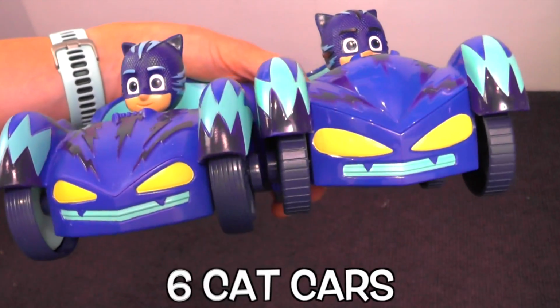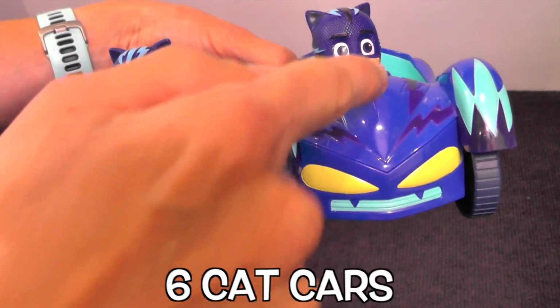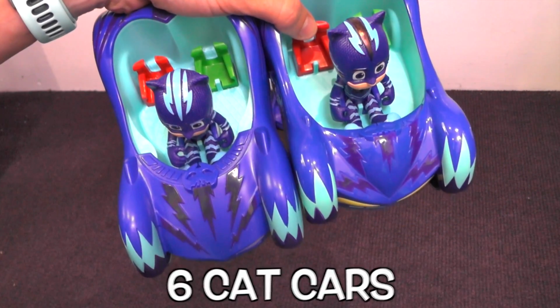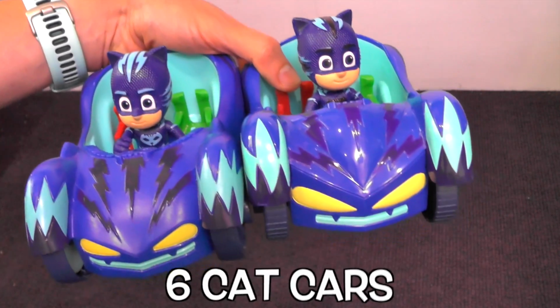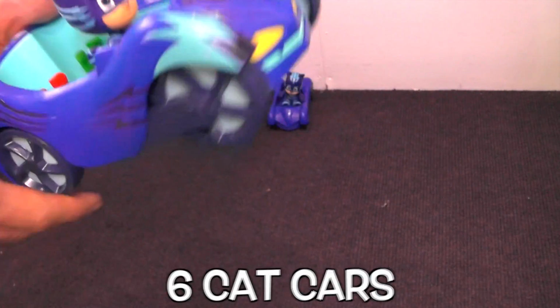On the front there, it's pretty similar. Can you see some differences? Look down here at the front. You see the lightning? The lightning is a bit different on the Nighttime Adventures Cat Car. It's been updated, isn't it? I think this one looks a little bit more like the cartoon, and this one is a little bit more different. Should we look on the sides?